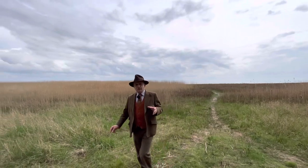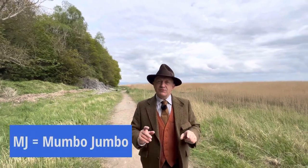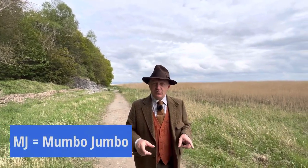And with this talk of Druids' temples, you may be getting a bit concerned that I've gone a little bit mad. Where we're going to is more commonly known as Birkrigg Stone Circle.